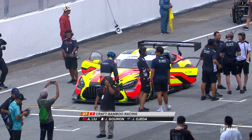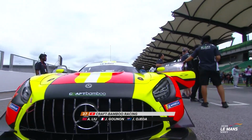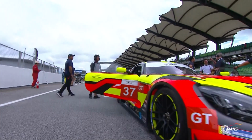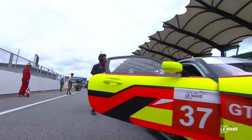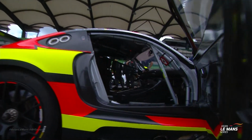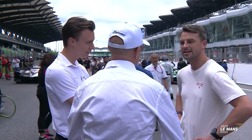On pole position, though, it would be the 37 car that was in real trouble early on. Trouble for Anton Liu at turn 2 put the car out of the race. They'd be looking for a much better race in the returning Hong Kong Super Team, a very welcome re-addition to the Asia Le Mans Series in 2023-24.